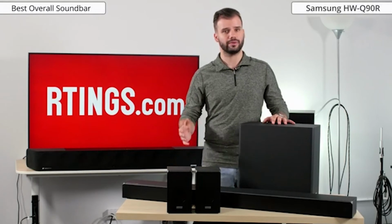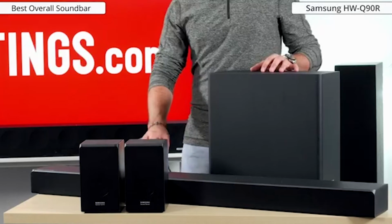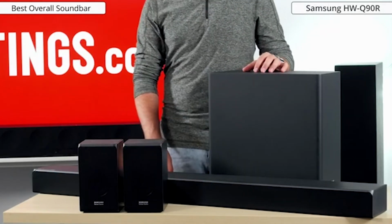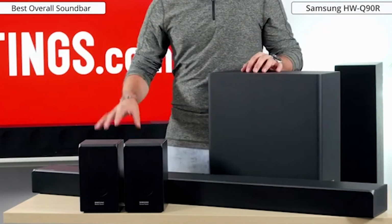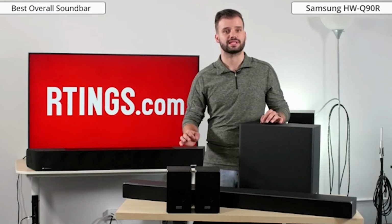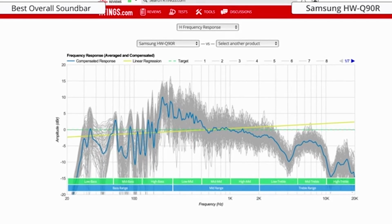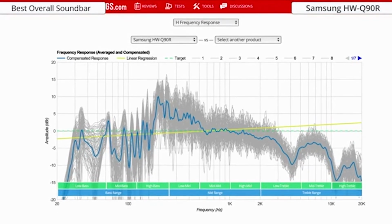Some of you may be wondering about the Sennheiser Ambeo soundbar, but we'll get to that in a minute. The Samsung Q90R is identical looking to the Q80R and adds 2 rear surround satellites that themselves have up-firing speakers as well, so it is a 7.1.4 system. It performs almost the same as the Q80R in every way and is our highest scoring soundbar. The physical rear surround speakers add an elevated level of immersion the Q80R falls short in.